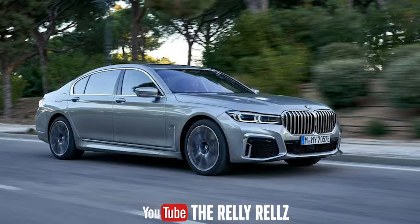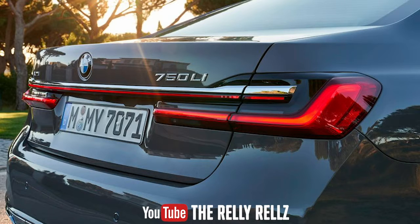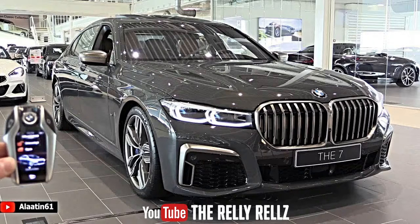BMW has a couple different versions of this 7 Series in their line. You got the BMW 740i, which starts around $87,000. You have the 750i xDrive that starts around $103,000. You have the 750i Hybrid that goes down to about $96,000. And the boss of them all, the BMW 760i, which starts around $158,000, but you get a massive V12 to go along with that price tag.